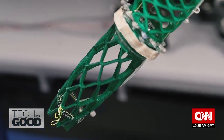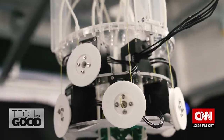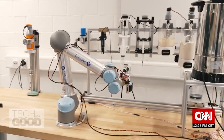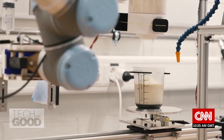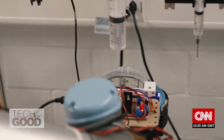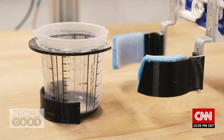With her team of 10 researchers, Hughes is exploring the possibilities of soft robotics, anthropomorphic hands, and robot scientists. So this robot here is formulating different plant-based beverage properties. The robot is great at doing very reproducible actions and working for many hours. So this means we can create a lot of data very rapidly, and we can use this to build intelligent algorithms to both model and predict the behaviors of different ingredients.